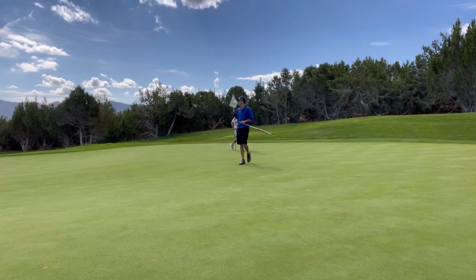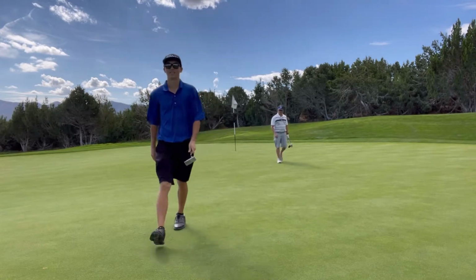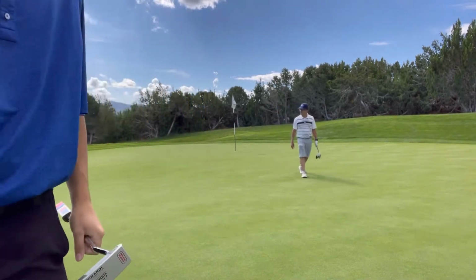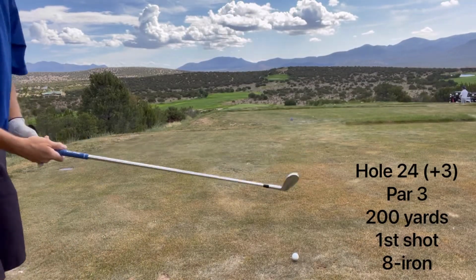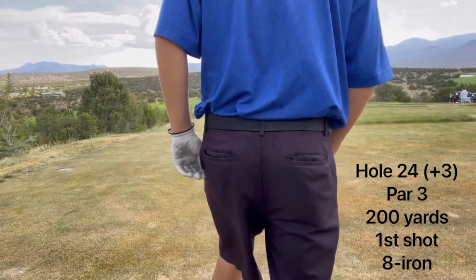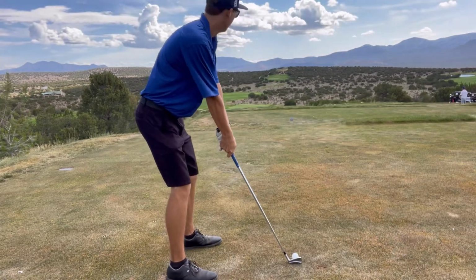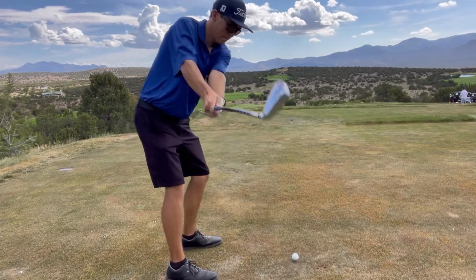So now we move on to, I think, the 24th hole, which, I'm not good at math, so I don't know what hole this was for me on the day. I think it was the 6th hole, if I had to guess. So par 3 down the hill, 200 yards. I'm hitting an 8-iron, and you can just see the back edge of the green.